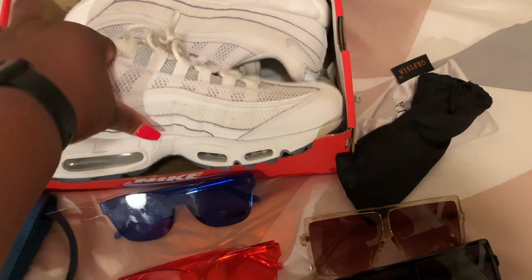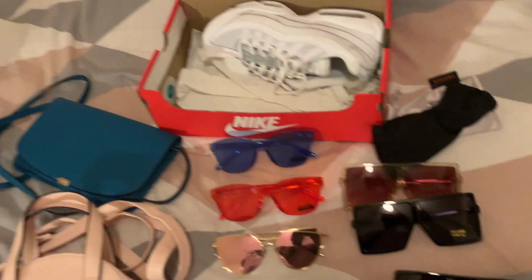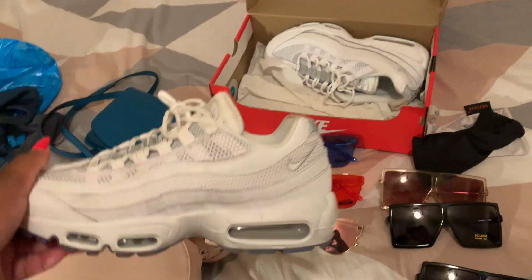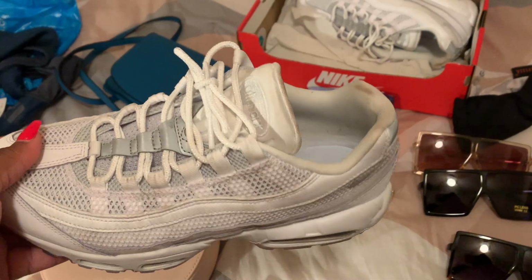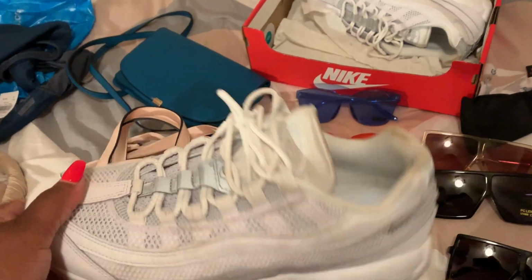And since I'm already doing this because I'm so lazy, this is my last purchase, and I actually already wore these before once, and they look like they dogged already, but just some all white Air Max, nothing new. This is crazy how dogged these got. I wore these to a concert once, and they look like this, so that's pretty disappointing.